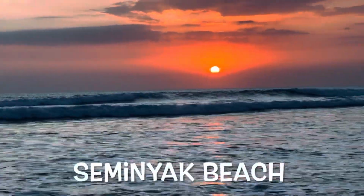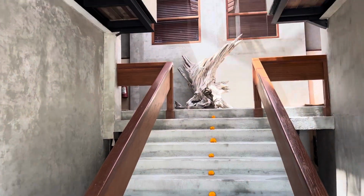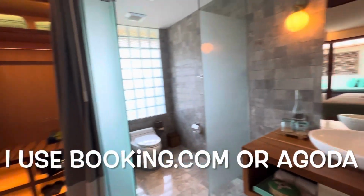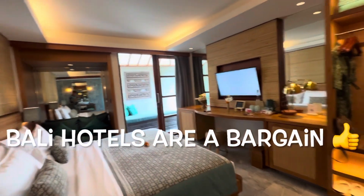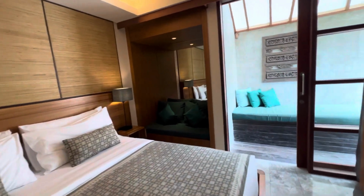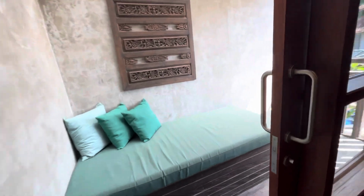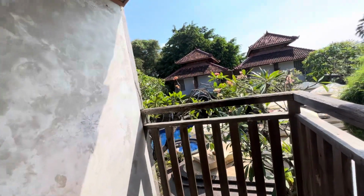So I spent the last 2 nights of my Bali trip at the Annora villas in Seminyak Beach. I loved it. Actually, it was really nice, really comfortable. Could just walk to the beach really easy. Lots of good places to hang out. I really loved it. Also made my trip really easy because when I had to get to the airport, it's like 20 minutes from here. So I wasn't worried about having to get across the island to get to the airport.